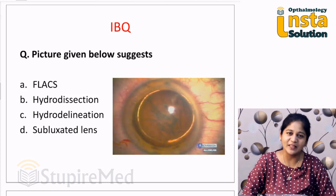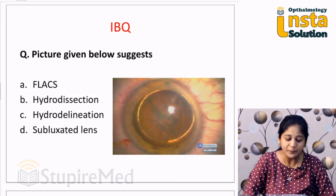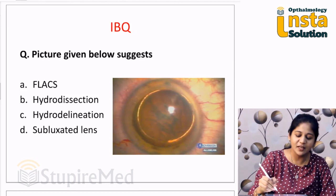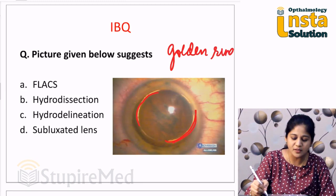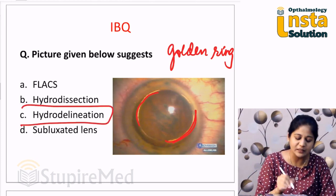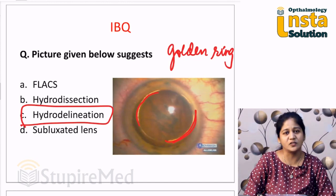So hello everyone, welcome to Insta Solution number 3. Today we have an image-based question with us. The picture given below suggests what? This is your characteristic golden ring sign. Can you all appreciate this ring here? This ring is your golden ring, which is seen when we do phacoemulsification, and this characteristically tells you that you have done a complete hydrodelineation. So, important expected question.